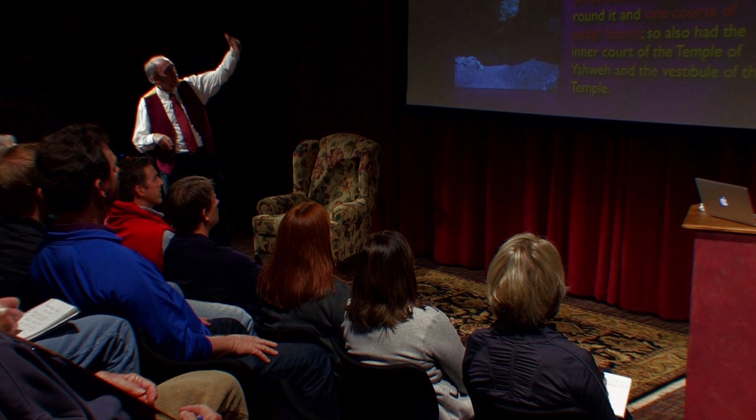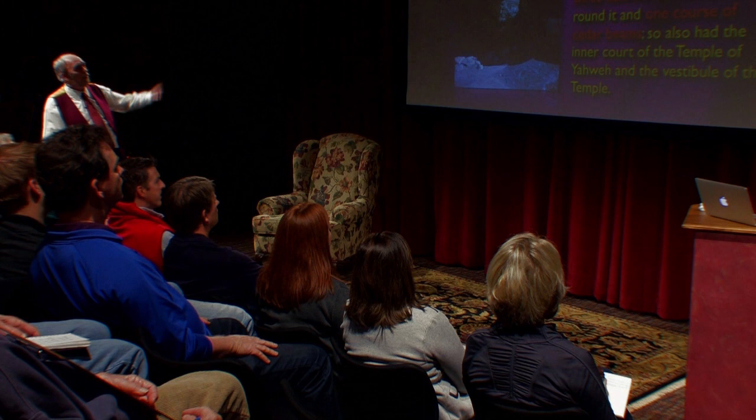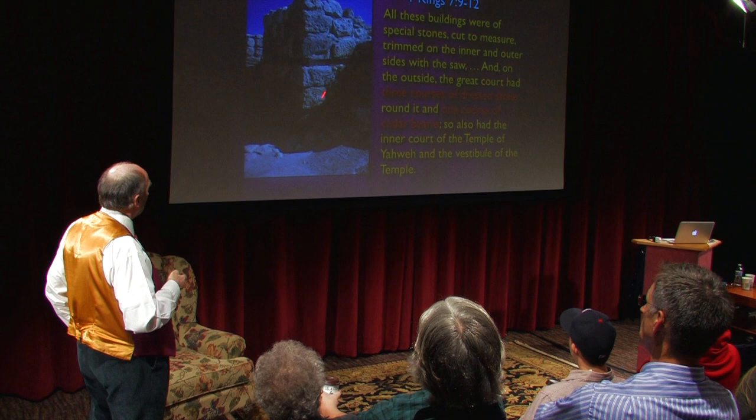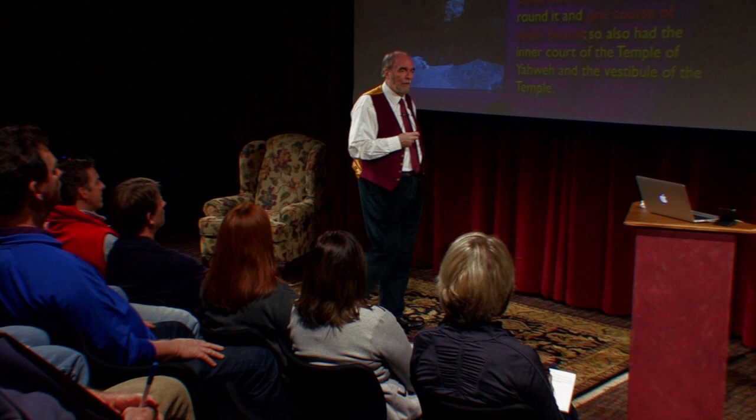Now look at 1 Kings 7:9-12. All these buildings of Solomon were of special stones cut to measure, trimmed on the inner and outer sides with the saw. In other words, they were ashlar blocks. And on the outside, the great court had three courses of dressed stone around it and one course of cedar beams. So also had the inner court of the temple of Yahweh and the vestibule of the temple. Three courses, one, two, three, and a cedar beam. This is the only time at Megiddo that we find this architecture.